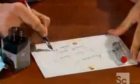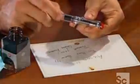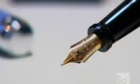When you write, the ink flows through a speed regulating feeder to the nib of the pen. Nibs are made of stainless steel or, in luxury pens like these, solid gold. To make the nib, rollers flatten a piece of gold.